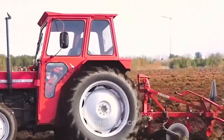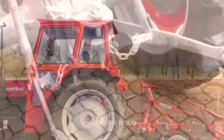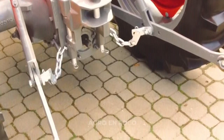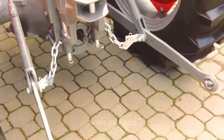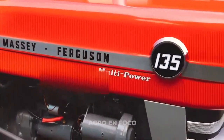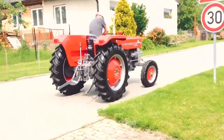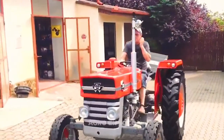It was equipped with a 2.4-liter, 4-cylinder Continental gas engine or a 3-cylinder Perkins diesel or gas engine. However, MF 135 tractors with Perkins engines are more sought after today, as they are considered economical, reliable, and easy to maintain. Both engines deliver 45.5 horsepower, which is ample power for daily farm tasks.